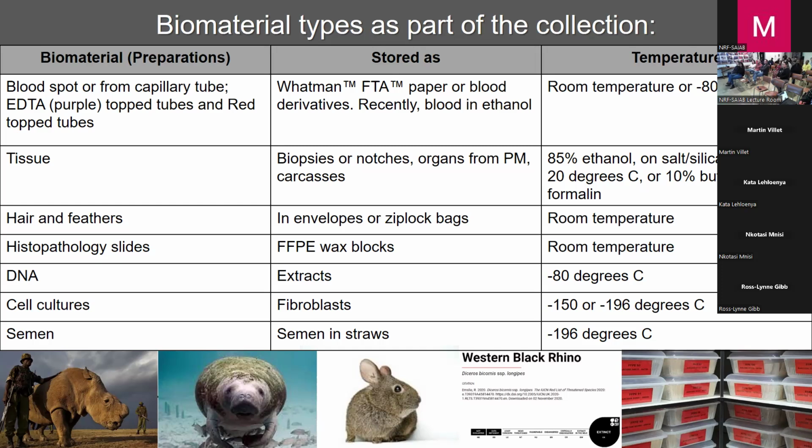So these are stored in 85% ethanol, either on salt or silica, frozen at -20°C, or in a 10% buffered formalin solution. Hair and feathers are just stored in envelopes or Ziploc bags, and these are at room temperature. Histopathology slides, those are the formalin-fixed paraffin embedded wax blocks, and those are also stored at room temperature, but it has to be below 24 degrees, otherwise they melt.